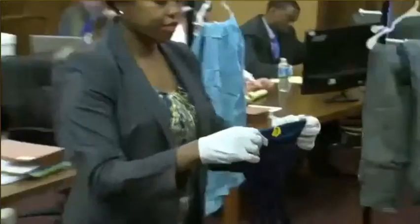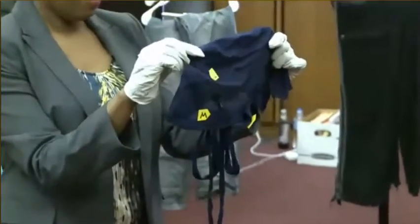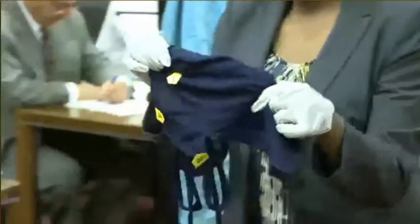Showing you the contents of State's Exhibit 102. You described this as a blue wave cap, correct? Correct. And you recognize this as that item? Yes. And there's also yellow tabs on this wave cap as well, is that correct? There is. Okay, and you place those there? I did.